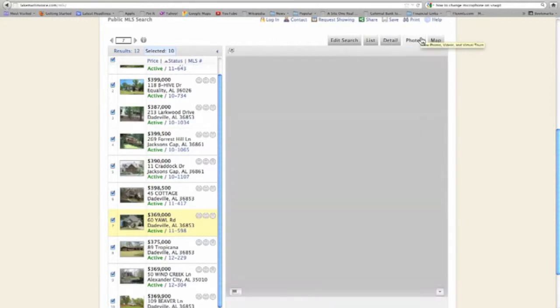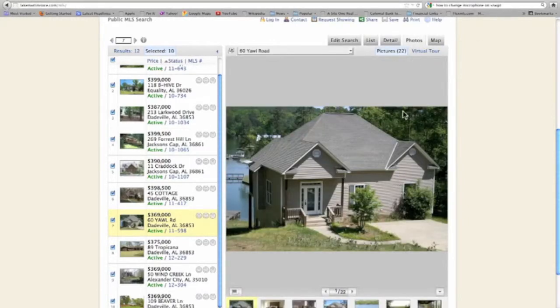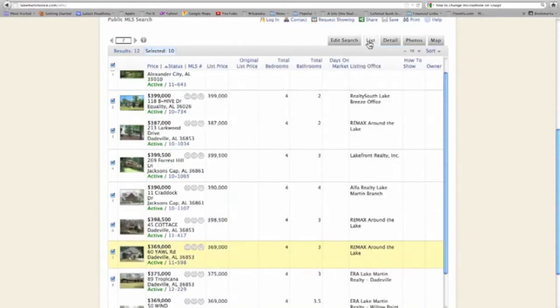And it also shows the photos. I can click right here to get to the virtual tour. But let's get back to our list view, because our purpose today is to create our drive-by list. So I've selected my 10 houses that I want to see and drive by. So I just go to here to print.